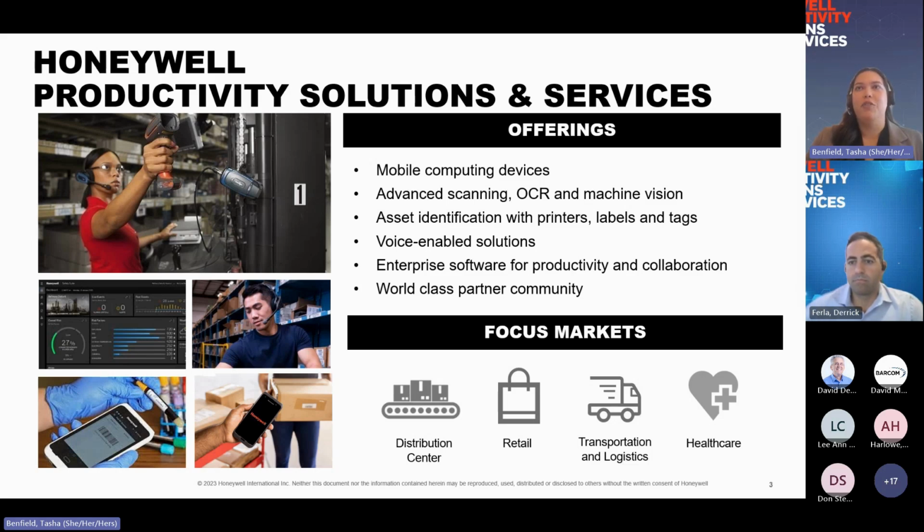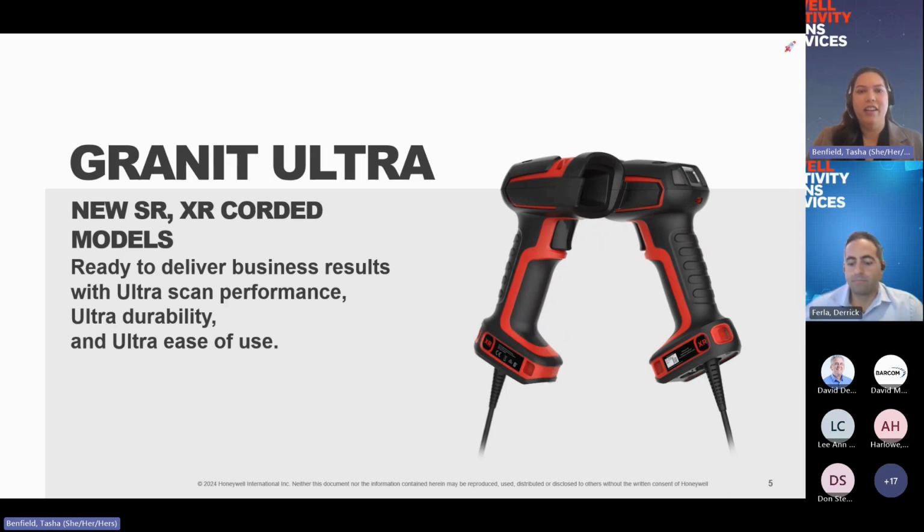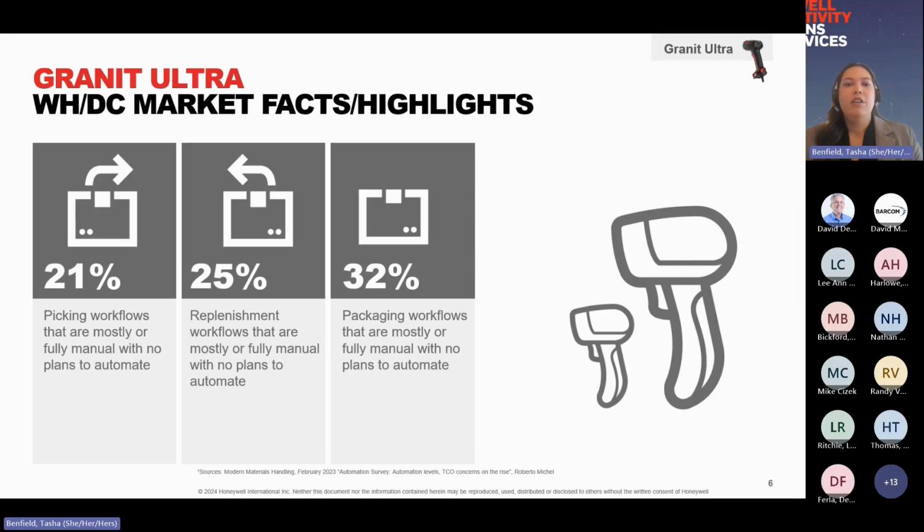But today, it is my true pleasure to introduce to you a new product to the SCAN family line, the Granite Ultra. So we kicked off this product actually last week at our internal launch, and it is an honor to share with you a sneak peek today before our external launch in a couple weeks. We are starting with releasing the corded SR and XR models, which are ready to be delivered to business results, and 3 key messages. So if anything, key takeaways today in regards to the new Granite Ultras are going to be ultra scan performance, ultra durability, and ultra ease of use. So all these things are coming together in the new Granite Ultra package.